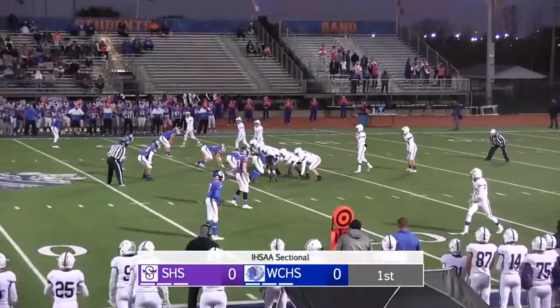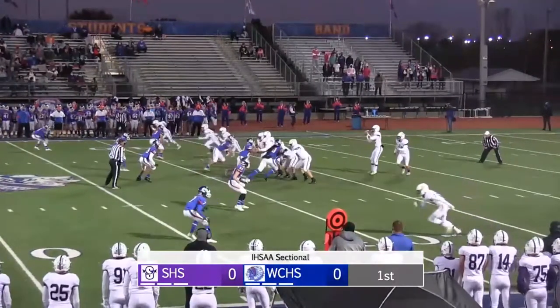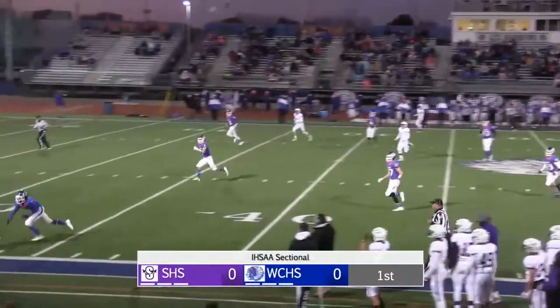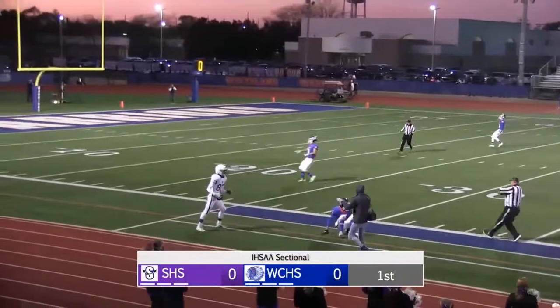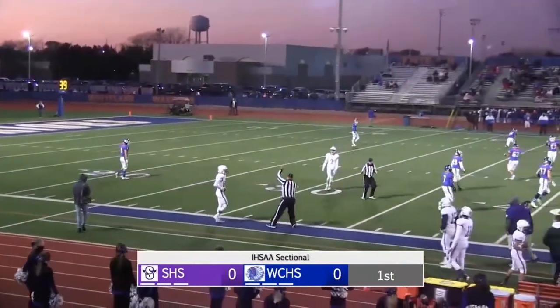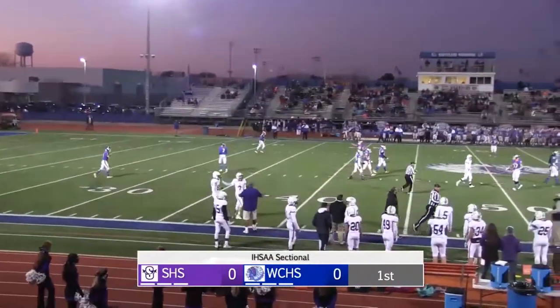Rubel checks with the staff, now shouts out some instructions to his team. Rubel wanting to throw. Looking deep, near side, has a man. He caught it, but he couldn't come down in bounds. See if we get a replay on that, because that certainly looked like a completion to me. I thought it was a great pass. If anything, maybe a little bit wide to the left there. But I think he got to step in there first.